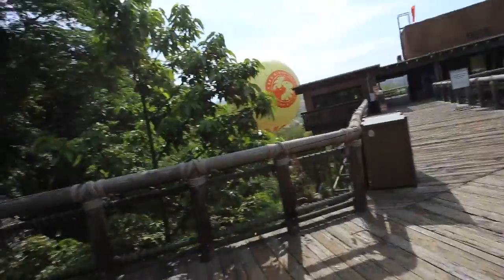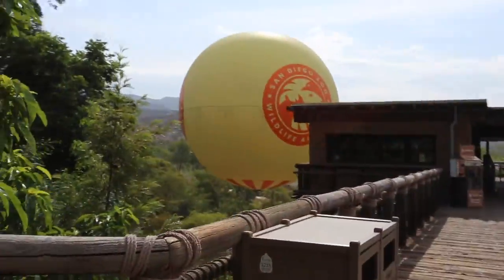We're on a bridge now. It looked like we're literally in the freaking jungle. We are going to... Ooh, you could probably see a lot from here actually. Oh my god, that's the balloon thing I saw. There's this big balloon thing.